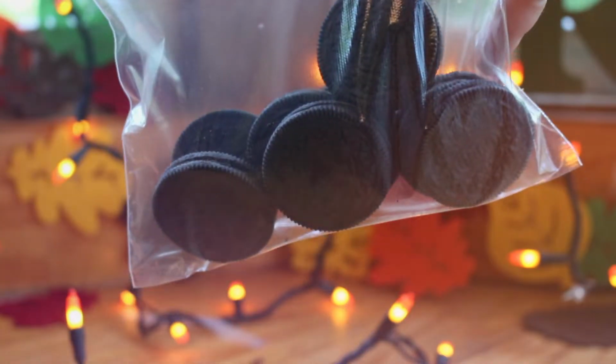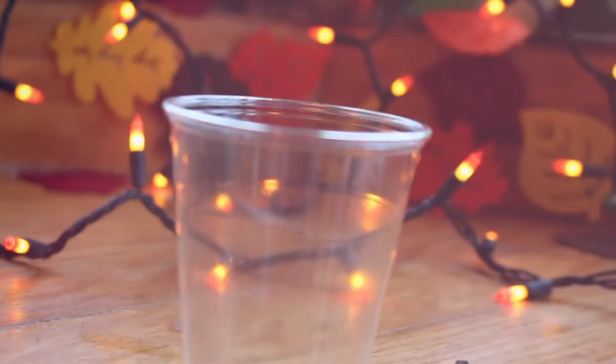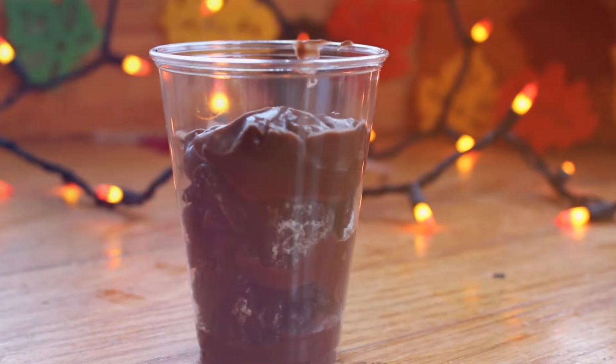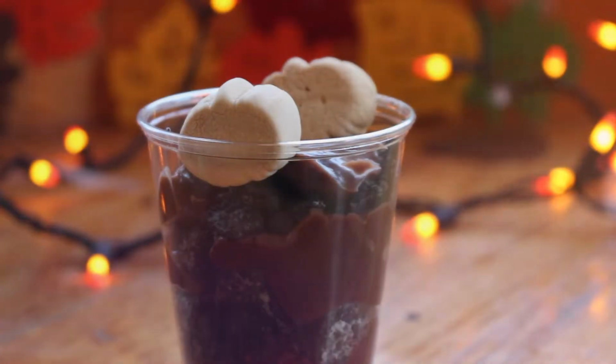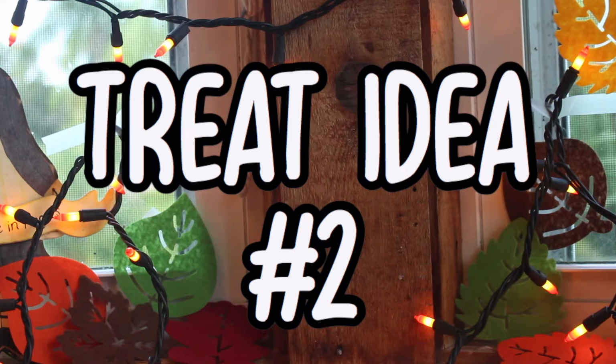So for the first treat idea, you will need pudding, marshmallows, and Oreos. So I crunched up the Oreos and then I put the pudding and the Oreos in a cup, and once that was done I put the marshmallows on top of the cup and it was done.